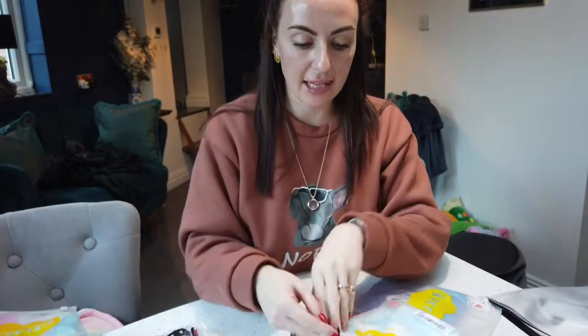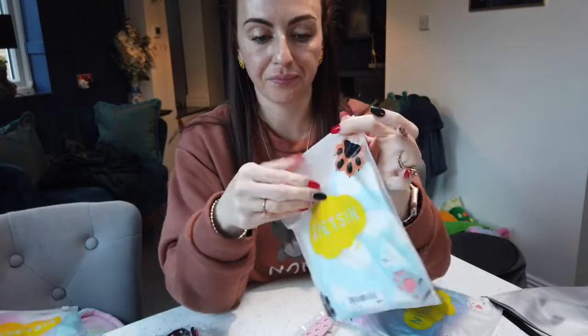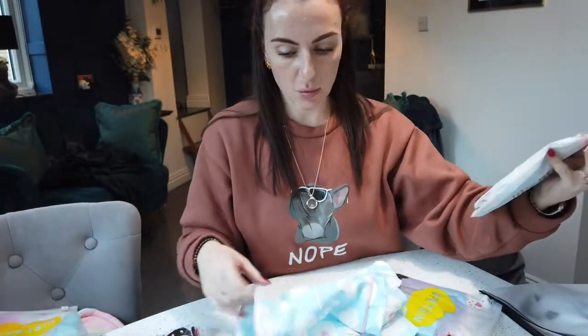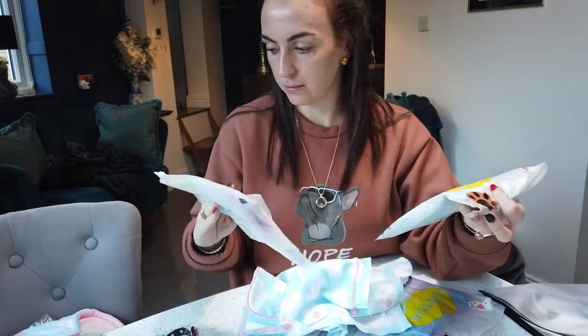And next up in the same, look at the cute little bags they come in as well. This was a little pajama top. What size was this? This was a medium as well. That medium looks quite small.